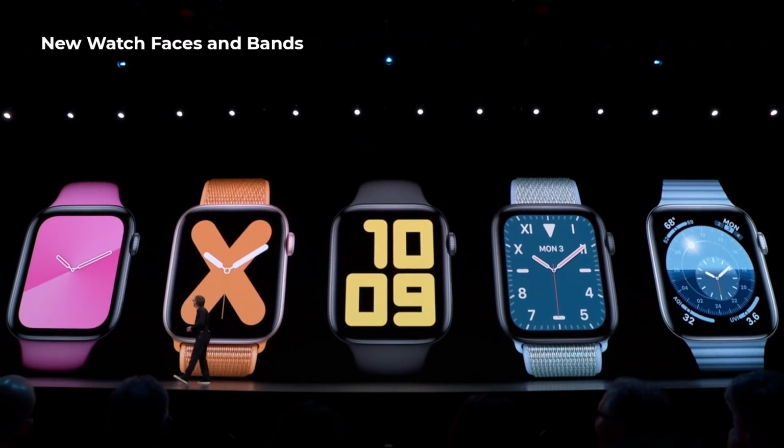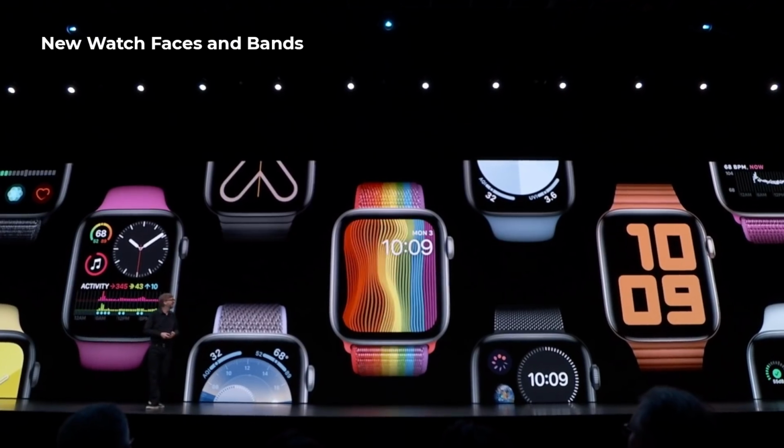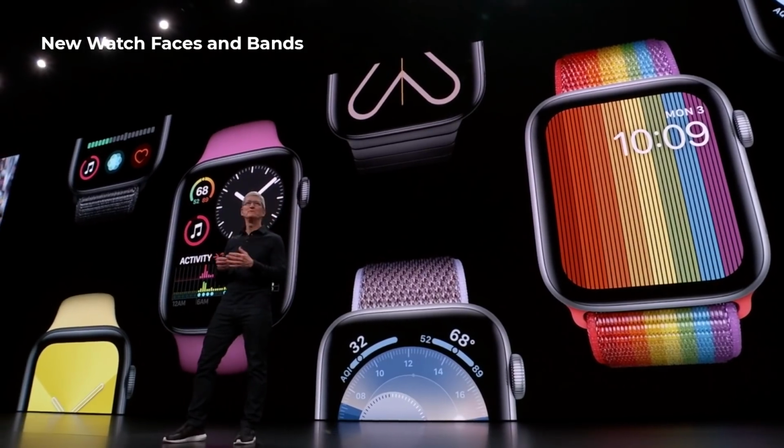There are new watch faces and bands too, and that one got an applause from me. I'm especially stoked about the new Sport Loop Pride band.